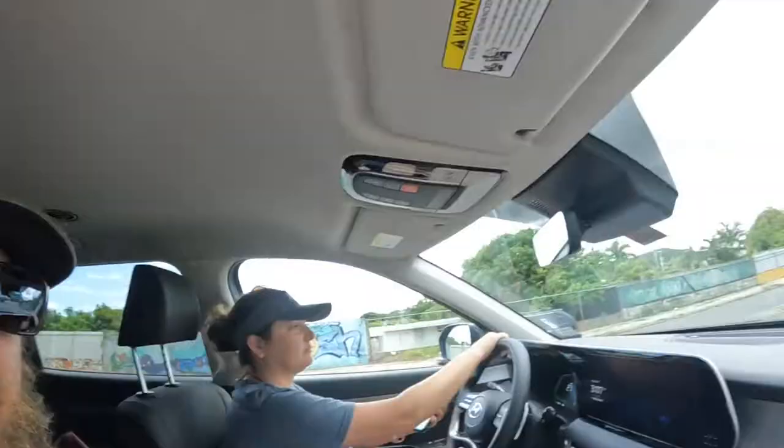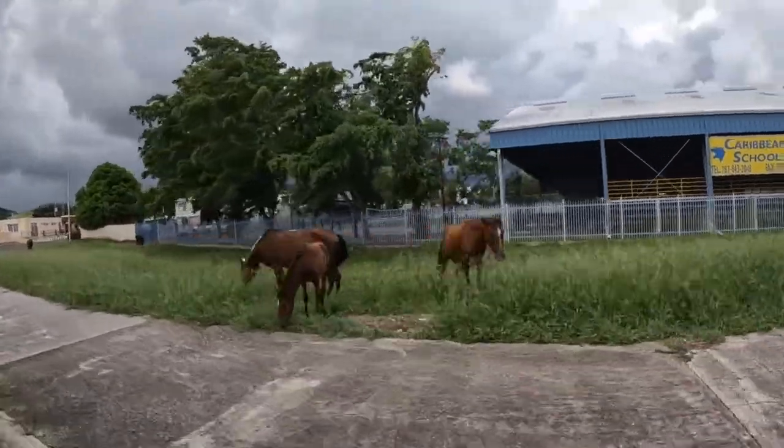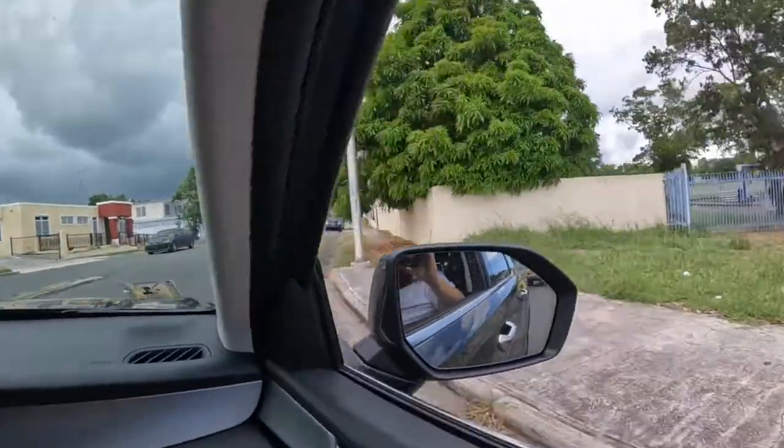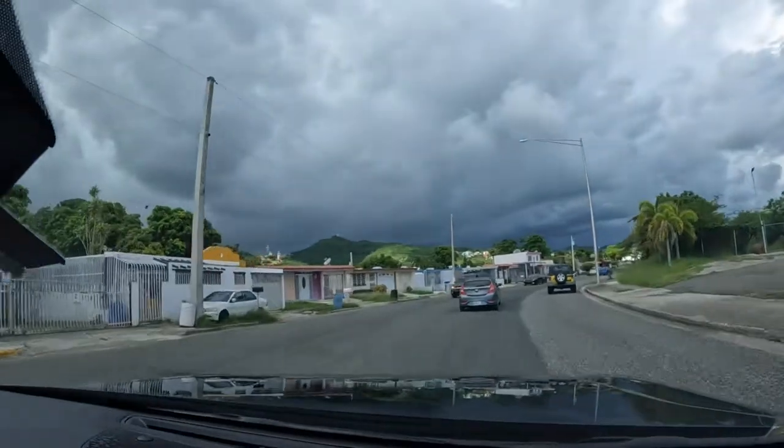We're coming up on the horses again. Right in the middle of the road. We are headed back up into the mountains, and that rain is still hitting hard. So I don't know that we're going to be swimming in the river today. We might have to formulate another plan. You can see the rain up there, and within about 5-6 minutes, we're going to go up in elevation so high we're going to be up in those mountains. And we're gonna be in the rain, so we'll have a better idea of what's going on.